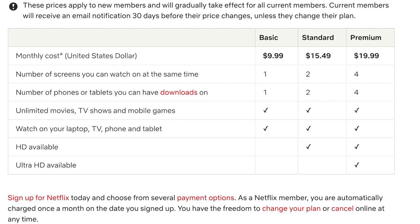Streaming quality also varies with the plans. With Basic, you can only stream in standard definition. Standard lets you stream in high definition, and Premium lets you stream in 4K content. One nice thing about Netflix is the ability to create different user profiles. That helps with organizing content. Amazon doesn't currently offer that feature, so Netflix has a leg up there.